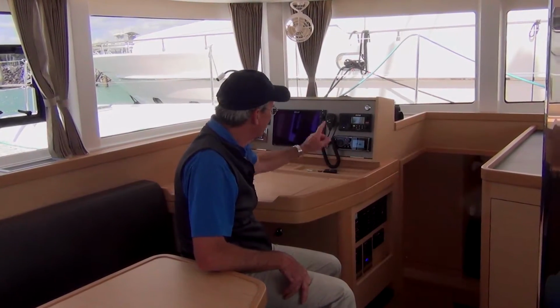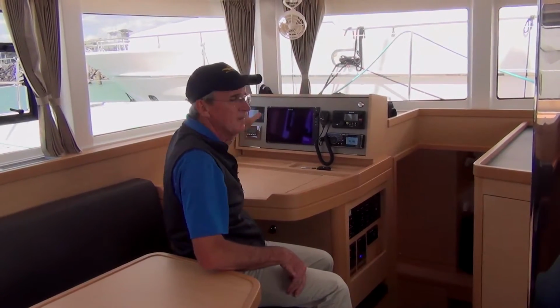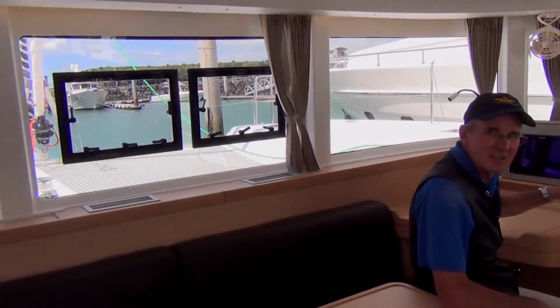What I particularly like about it though is that if you are sitting down here and the weather's not great and you're going along with your chart plotter, you can corroborate what you're seeing on the chart plotter by looking out through these windows. So the view from the nav station is particularly good.